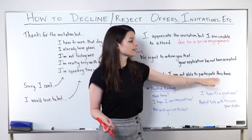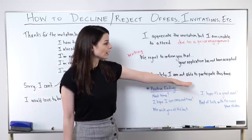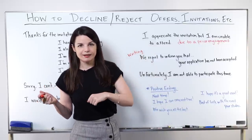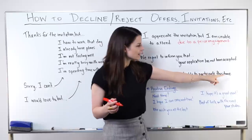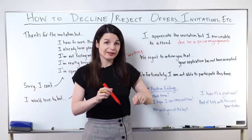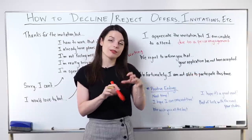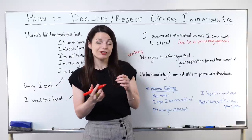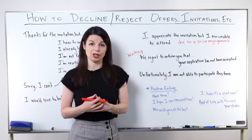I am not able to participate. So this means it could be an event, it could be some kind of activity, whatever, to participate. You might use this sometimes instead of attend, maybe if someone invites you to speak at an event or something like that, you might use participate instead of just attend the event. And this part is nice to include, this time. So that means for this event in particular, I'm not able to participate, sorry. But it's like in the future, maybe I can. So this time shows that, you know, you can maybe not come now, but perhaps in the future, if there's an opportunity, you might be able to join. So I like to include this time when I have to reject an invitation in a formal way.